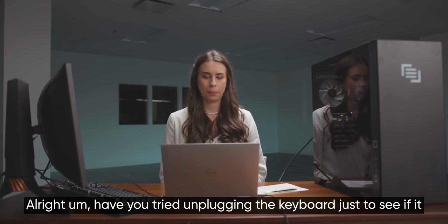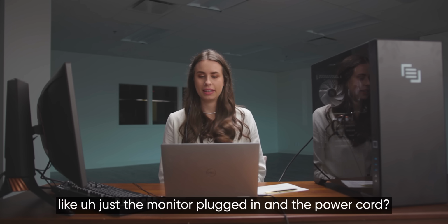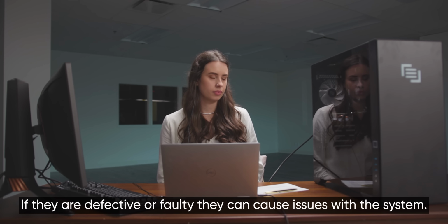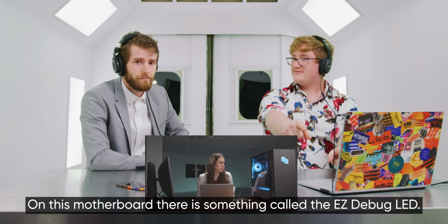No. All right. Have you tried unplugging the keyboard just to see if it happens to power on with just the monitor plugged in and the power cord? Okay. Broken keyboard? Yep. Totally a thing. If they are defective or faulty, they can cause issues with the system. Explaining the rationale behind what we're doing. Yeah, always appreciate that.